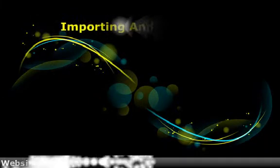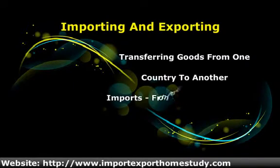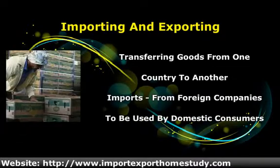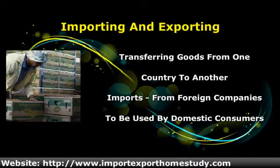Importing and exporting is simply transferring one particular good or commodity from one country to another whilst paying attention to the laws and requirements of bringing goods or commodities into that country. When you are learning the basics of import-export, you'll learn that import goods are produced by foreign companies and are destined to be used by domestic customers. If you want to import in large quantities for commercial purposes, you'll need to have the consent of the local customs department and the right paperwork to make sure everything goes well for you.